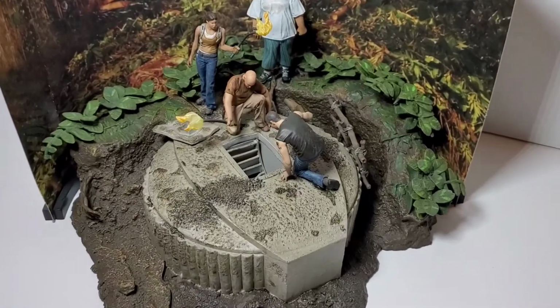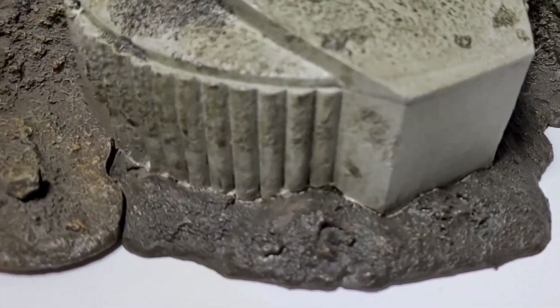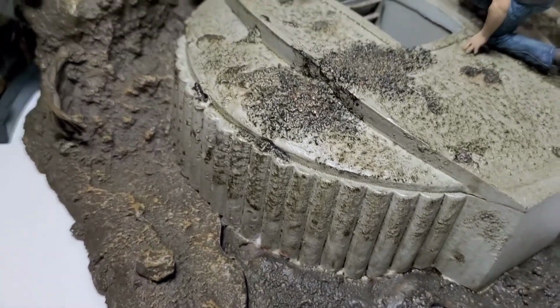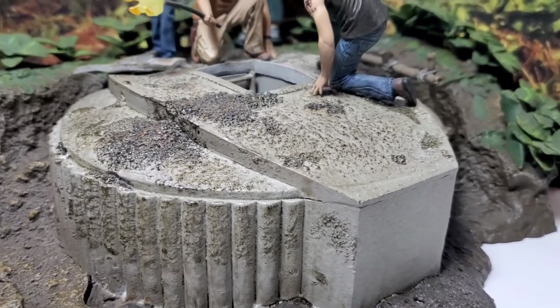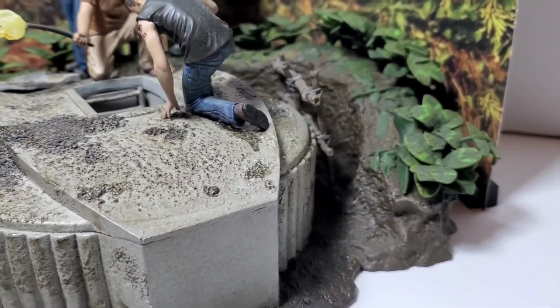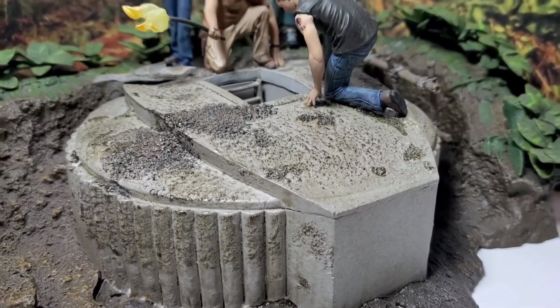But so here you can see some of the detail on here. The ground looks like real dirt. I mean, look at the way all of this is done on here. There's actual dirt on the hatch itself. This does look just like the hatch did in the movie. In fact, this hatch was actually sold at auction as well. I think it's in a museum right now.